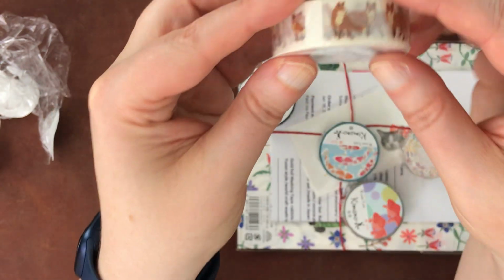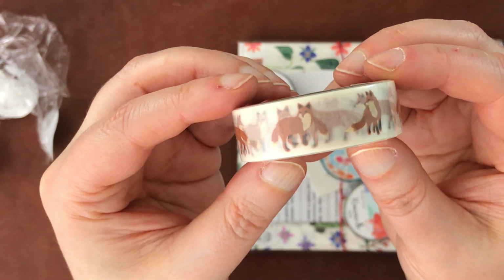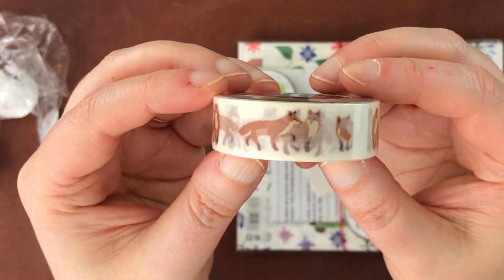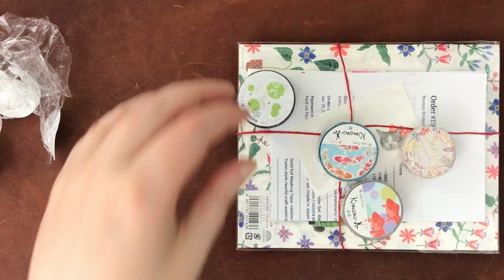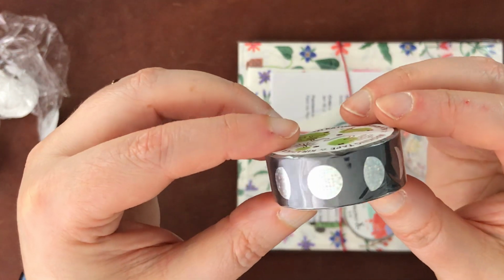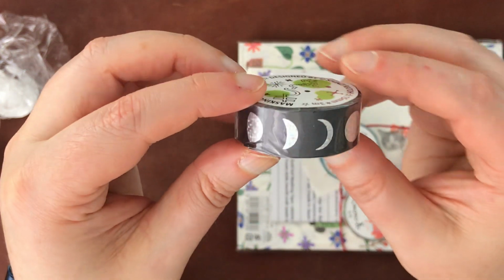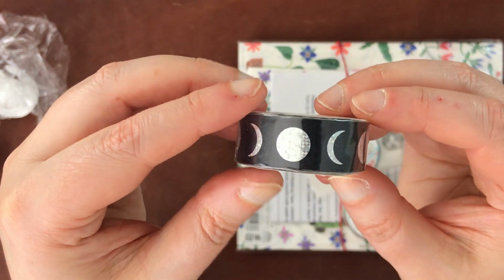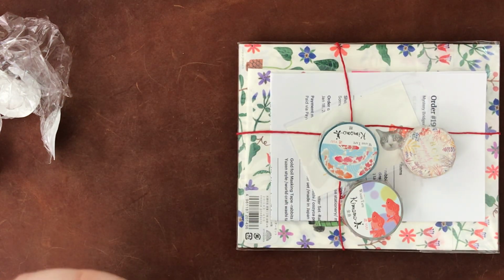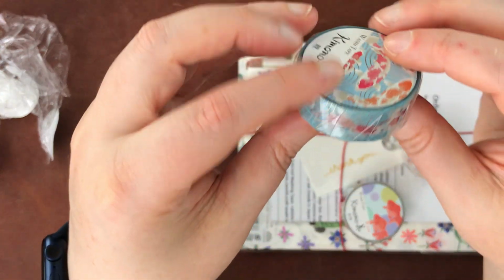Okay, I probably won't open this one just because you can see it pretty well through the packaging here. It's very, very cute. Just different little fox silhouettes there. And then this one you can see through the packaging too. It's little moon designs. It's sort of an iridescent moon in the different phases, which is quite cute. Rabbits in the moon. You give me things like that and I will always get them generally.